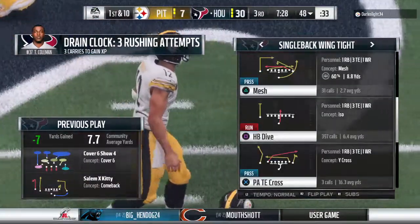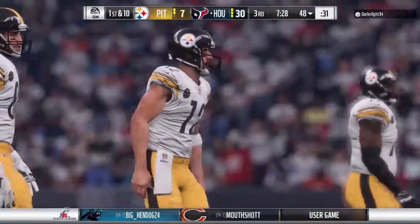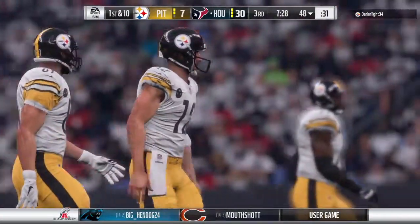And the Texans set to come onto the field. They were able to get the ball back here, didn't surrender any points. Now they'll look to add to that lead. Now, how about the boost the defense gave them?